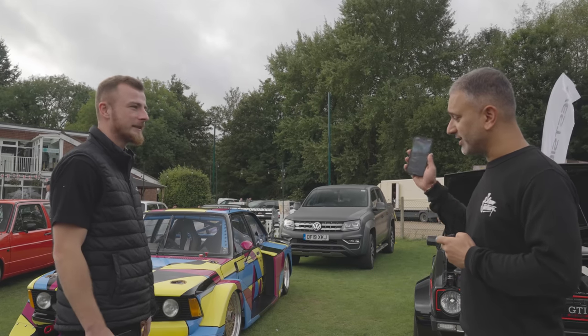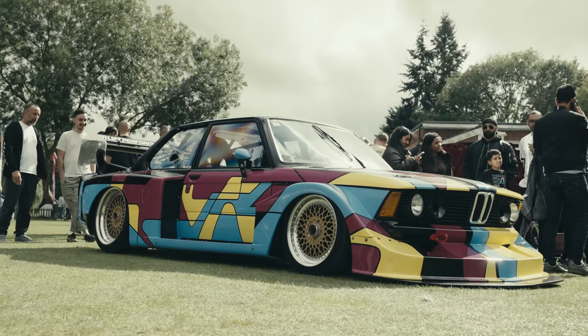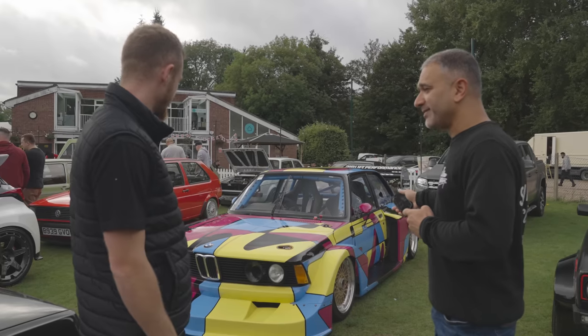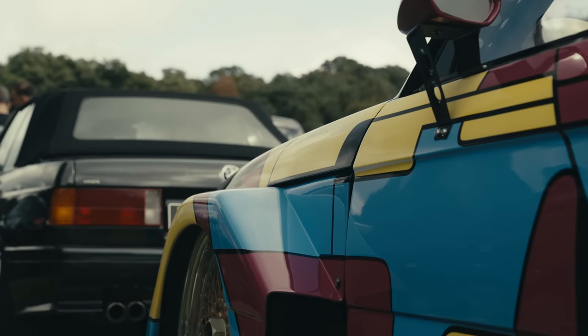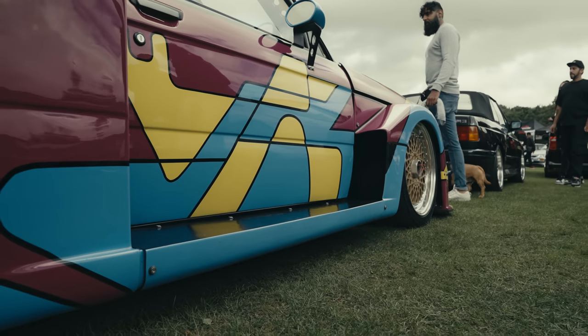Mate, so this belongs to Custom Colours. Oh, okay, yeah. E21. It's got a Group 5 kind of remade body kit on it. It's massive, isn't it? I thought LTO was wide, but this takes wide to the next level. Well, this is wide and long as well. Mate, this is insane. Obviously, it's running full Air Lift management.